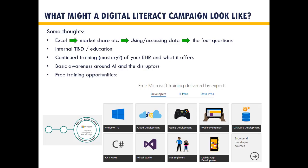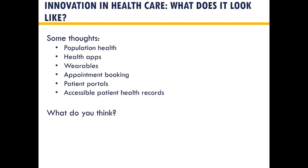And lastly, offer some free, or locate and offer some free training opportunities. And Microsoft has a variety of these things: Windows education, cloud development. I don't know how much game development you'll be doing at the organization, but programming and such. So there's a lot out there that you can piece together and hopefully create and keep some engagement as you focus on this. What does innovation in healthcare look like?